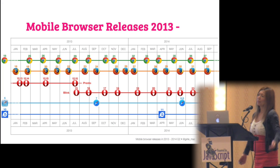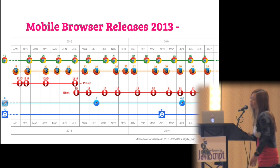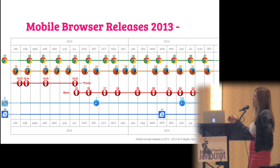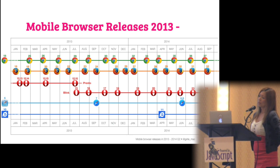So this is a mobile browser release table I have created. Okay, let's see. A lot of things happened last year and are actually happening this year. For mobile, everything goes at lightning speed. That's why I used the space cat image in the beginning. Everything goes quick. And a lot of remarkable things happened in 2013, last year.